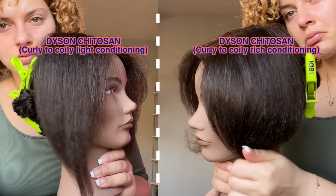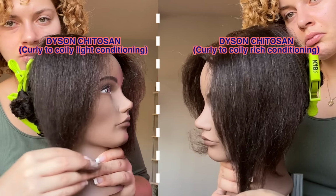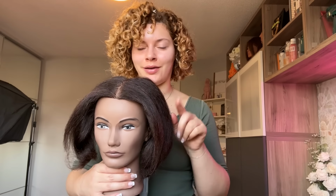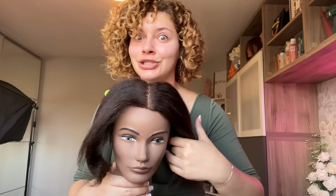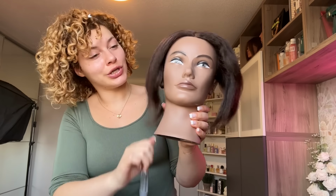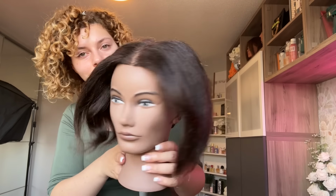Am I Delulu or do we see more shine on the rich side? I wanna say it's one of my first times straightening her hair. So she's not heat trained. If your hair isn't heat trained, AKA a little bit heat damaged, it's just not gonna lay flat with a blowout. So while there's no heat damage here, what do you think of her hair?